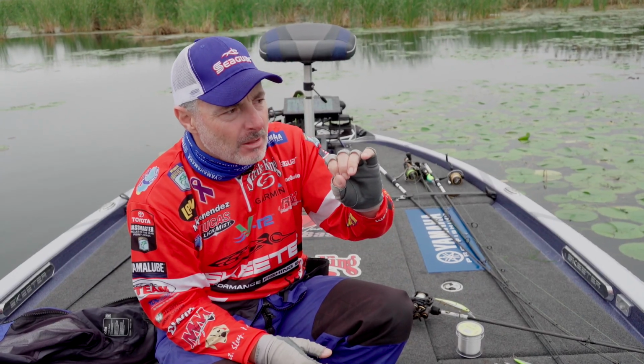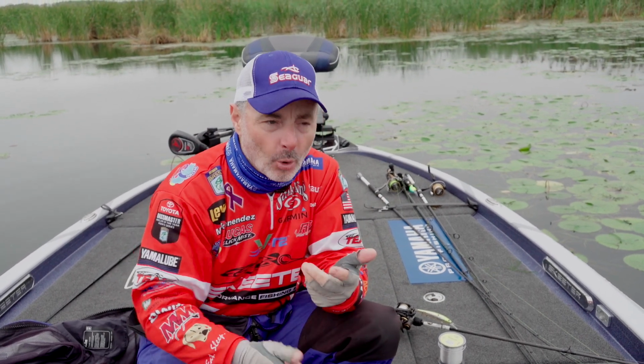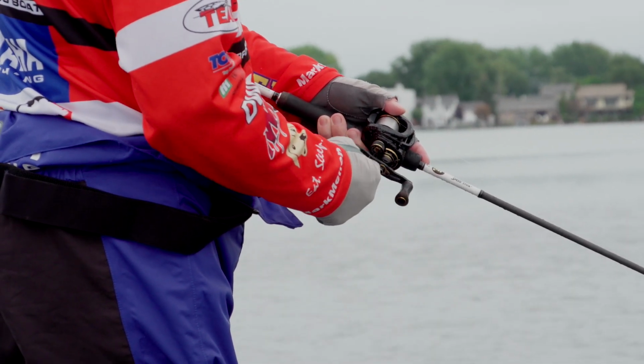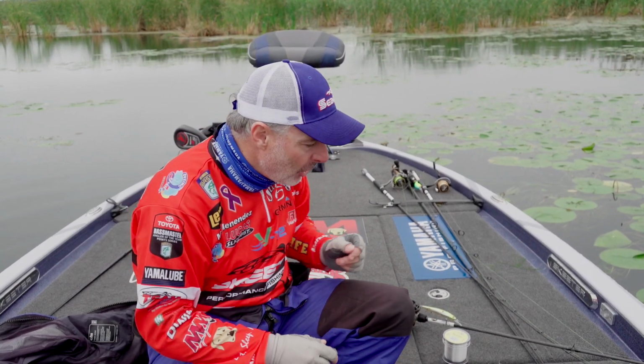Think about throwing a spinnerbait past a brush pile, or flipping a jig under a dock, or winding a plug down a riprap bank. We actually go to them to try to get them, but a jerkbait, in its natural pause, twitch, pause action that you impart, pulls those fish to you. So let's talk about that.